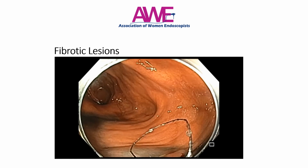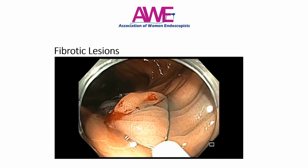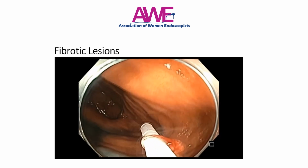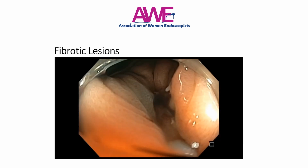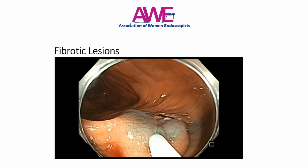So this is a recurrent polyp. This is over a fibrotic site. You can see here, this does not look very promising. It really does not look like it wants to cut here. So it's kind of sort of sliding over, right? But see, I couldn't capture this side on the right. You see that? So one way to do it would be to pre-cut this.